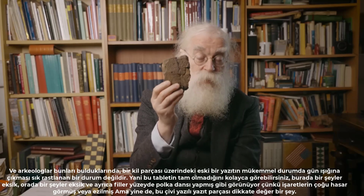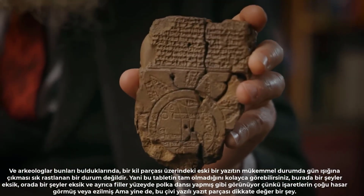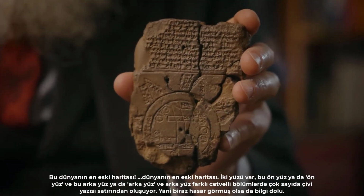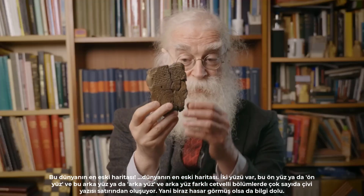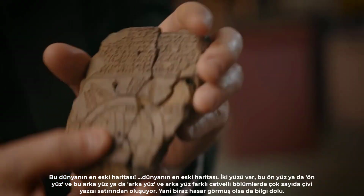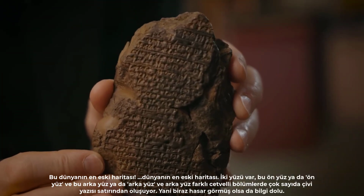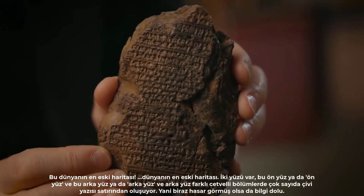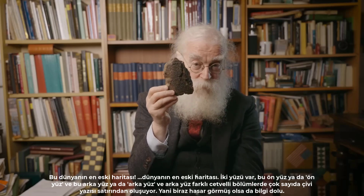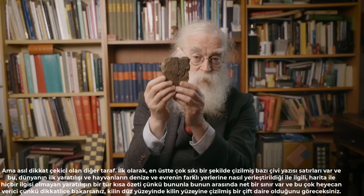But nevertheless, this piece of cuneiform inscription is a remarkable thing. This is the oldest map of the world in the world. It has two sides. This is the front or obverse, and this is the back or the reverse. And the reverse consists of lots of lines of cuneiform in different ruled sections. So it's full of information, even though it's a bit damaged. But the other side is the remarkable thing.